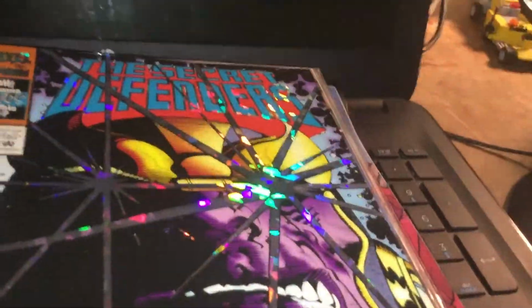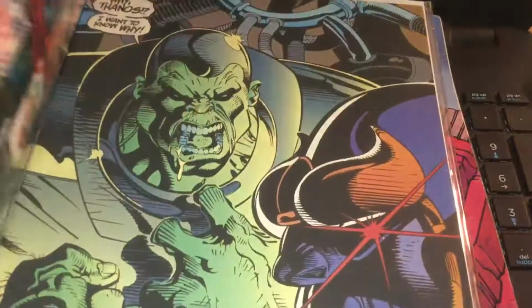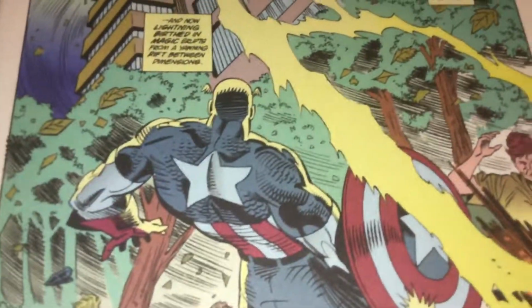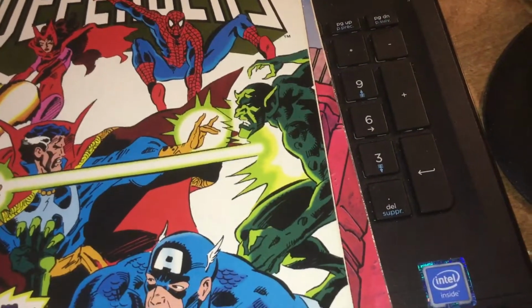And I got Secret Defenders number 12 because of the cover. It's a great Thanos cover. It's got the foil. This book is interesting. Oh, by the way, all the colors are really fresh and awesome in these books. The colors are not faded at all. They look fantastic. Here we are. Look at that.